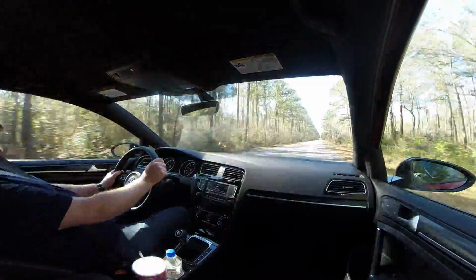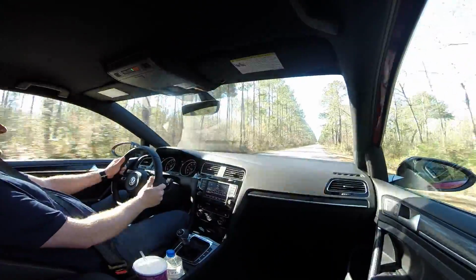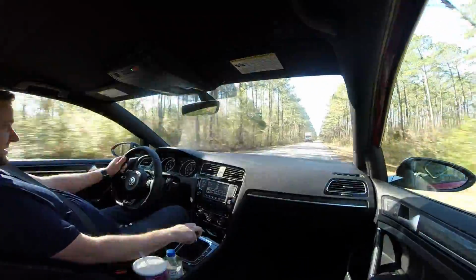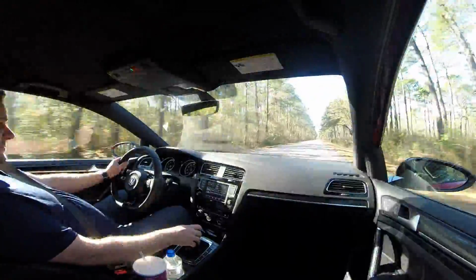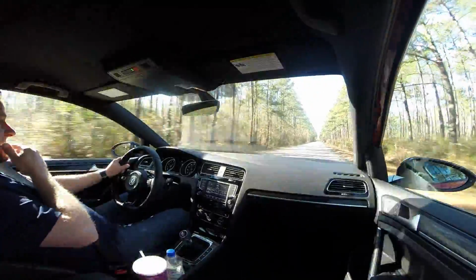This car is super, super good, and in a stick I think it's even better because it makes you work. But it's really fun work. You're gonna love this car. I certainly do. 2017 Golf R, sticker price from about $36K with this new 6-speed manual transmission. Go check it out. It is super fun, super fast, and definitely a must drive.